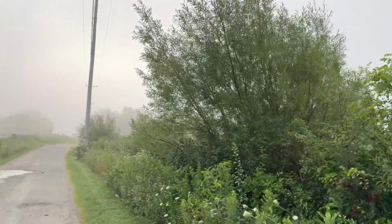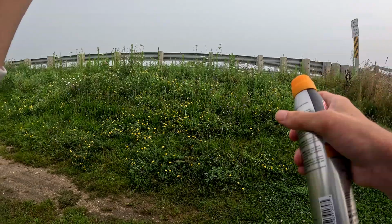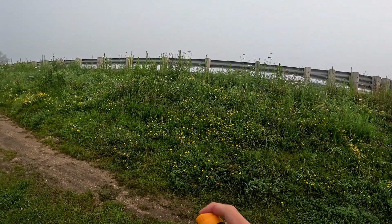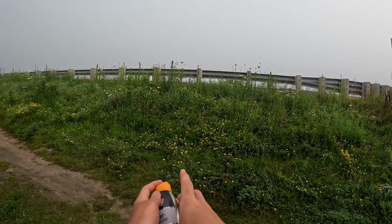Let's hit the road. It was a very foggy and eerie morning, and yet somewhat peaceful. I thoroughly enjoyed the walk to my fishing spot. I, of course, had to put on a heavy amount of sunscreen.